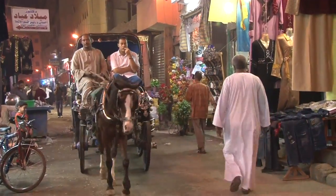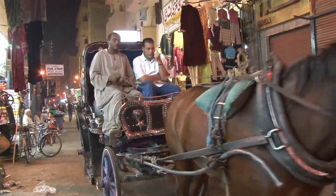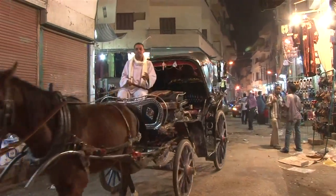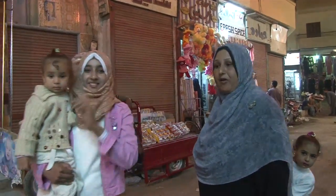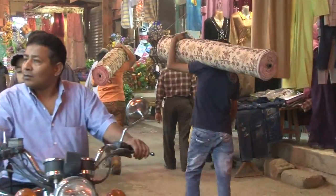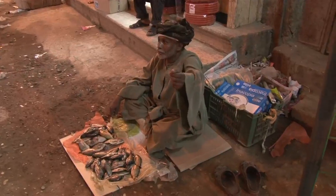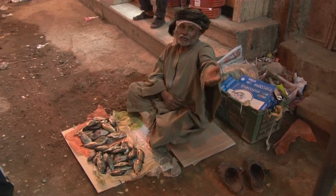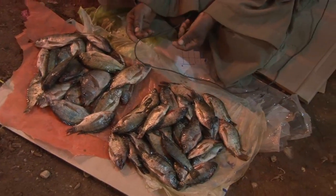You can see folks leading their local lives, a few tourists going through in horse carriages. That's another way to visit the Luxor Market. It's sometimes called the Oriental Market or Egyptian Market, but really it's just the Luxor Market for the local residents. A lot of photo opportunities, and sometimes you want to tip somebody if they've got their hand out. But most people are happy to be photographed. They don't mind at all here.